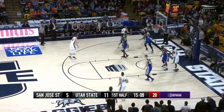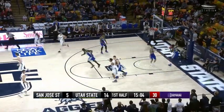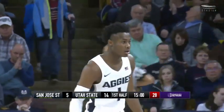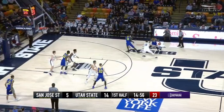All right, Sam Merrill baseline, hands back over to Kobe. Kobe elevates, three, buries it. Yeah, again, an excellent play. Sam catches the ball, little crotch handoff, and we shoot it in. 14-5, Aggies lead by 9, under 15 minutes left to go in the first half.